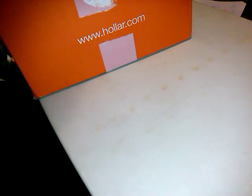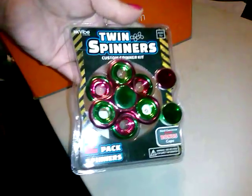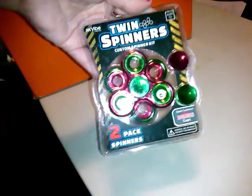So let's jump right in. Now I bought these items previously to Christmas. This one is a new order, but I had bought these before. It's the metallic fidget spinner kits, the stackable. So they're on sale or clearance or whatever for $1.